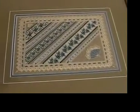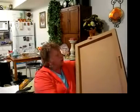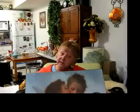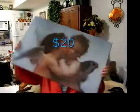This next piece is a beauty too. I don't know if there's a name for it, but it's on wood, and it's an angel and a fairy kissing. My brother's girlfriend paints fairies, and her colors are blue and brown. So this will look great in her place. I'm going there in May.